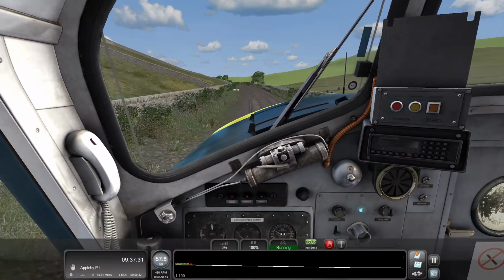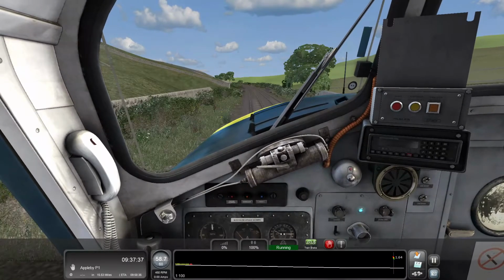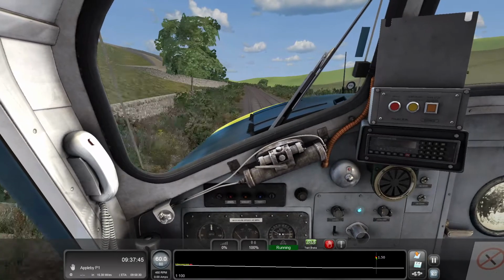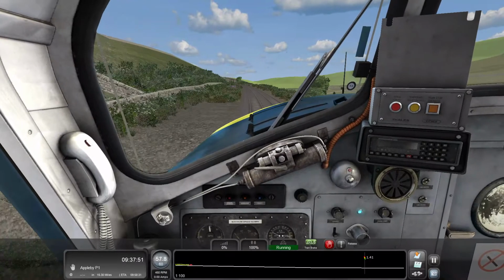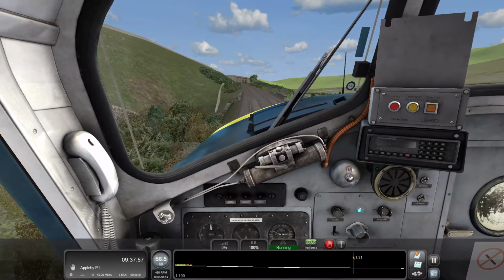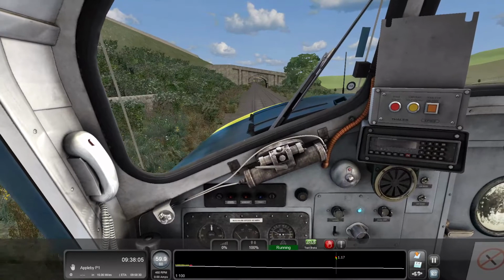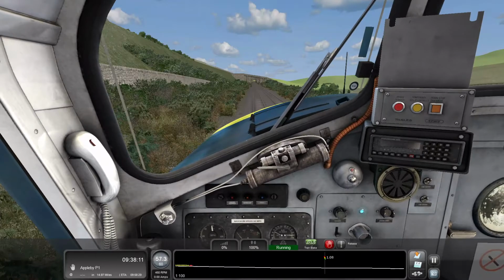There's quite a number of Type 4s which would have travelled up and down this route. Certainly the Class 40s, but also 47s would have been quite prevalent on here as well. I don't recall any Deltics, but obviously the Deltics were a Type 5 anyway, producing 3,300 brake horsepower. 37s are still seen on here, although I believe they're a Type 3.